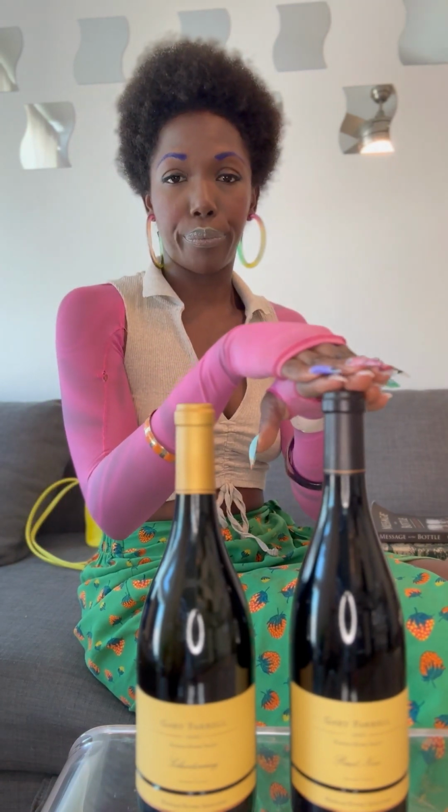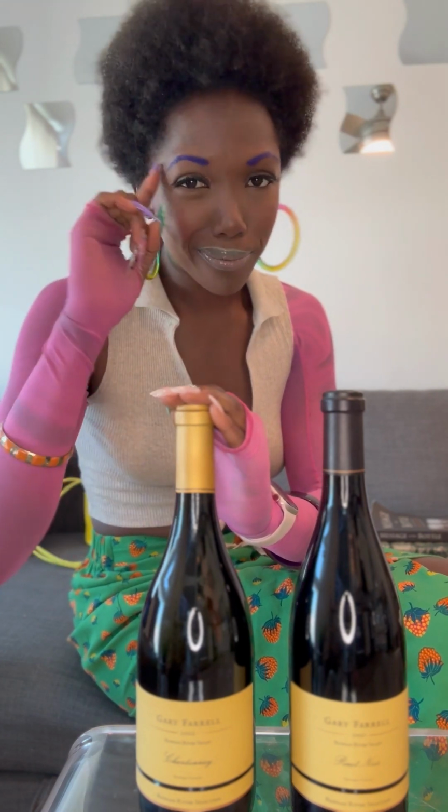They only sent me a tech sheet for the Pinot, okay? So the specifics on the Chard I do not have. However, I will use the information on the tech sheet for the Pinot to glean information that I have here. Yes. Okay, it's called deductive tasting for a reason. Let me say it again. It's called deductive tasting for a reason. All right, now let's get into it.